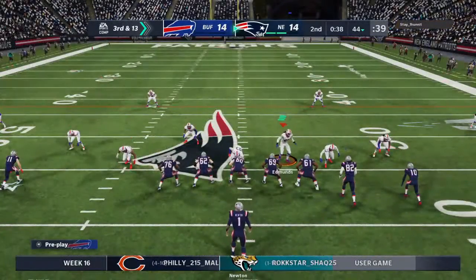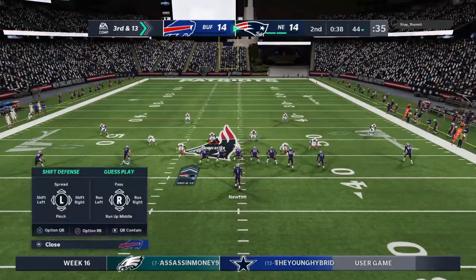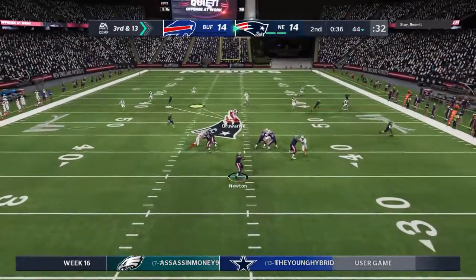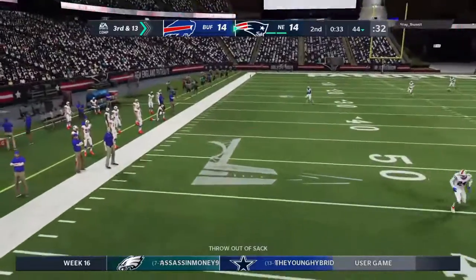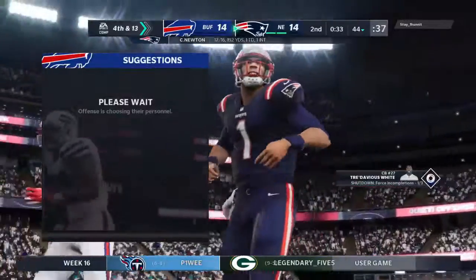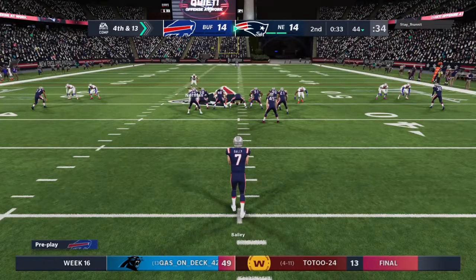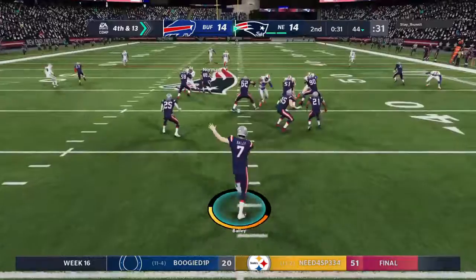So now after the sack, Cam of the Patriots going to look up at a 3rd and long. From the gun, Newton. And he took the contact as he was throwing it, and the ball drops incomplete. They went with the dime look that time on defense, just flooded the field with defensive backs, blanketed everyone, took away all the passing angles, thus the incompletion.